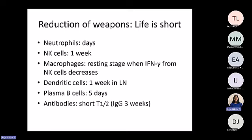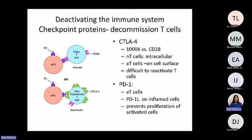Those weapons are not going to be produced further. Also, what about the cells that are already activated? Or there are some naive T cells that are still present, which may be around to get activated if there is some antigen present, the remaining antigen that's present around. So why does that not cause more problems?